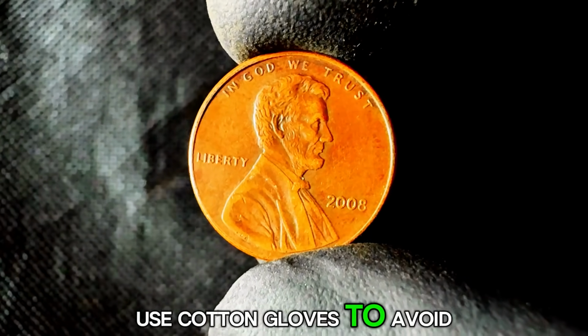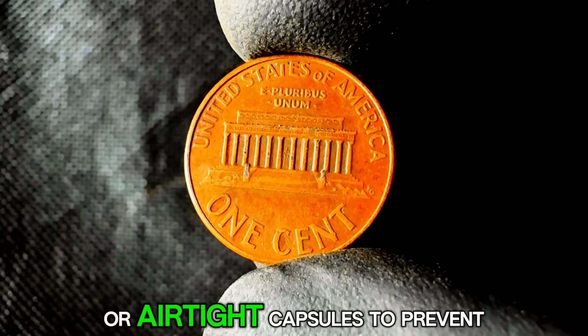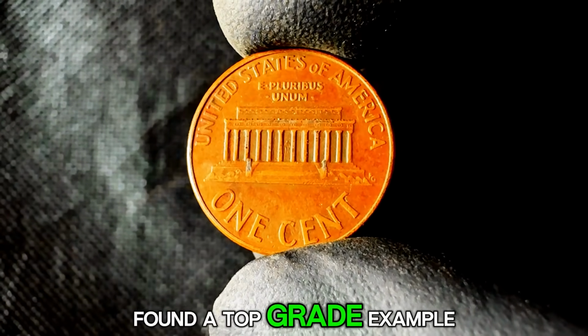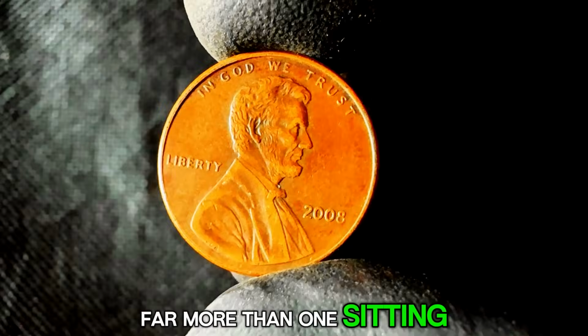Use cotton gloves to avoid oils from your skin tarnishing the surface. Store them in acid-free 2x2 holders or airtight capsules to prevent oxidation. And if you think you found a top-grade example, consider professional grading. A certified high-grade coin is worth far more than one sitting raw in a jar.